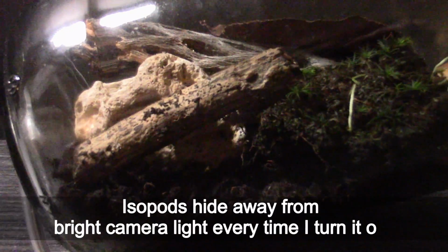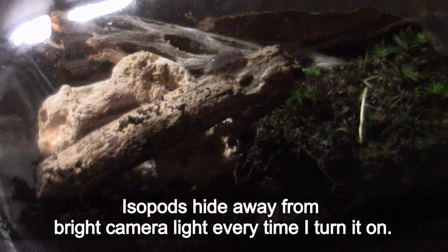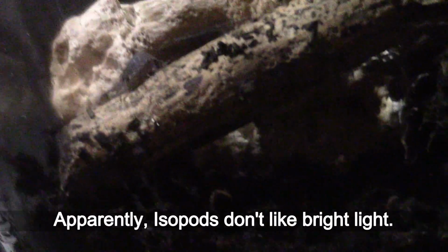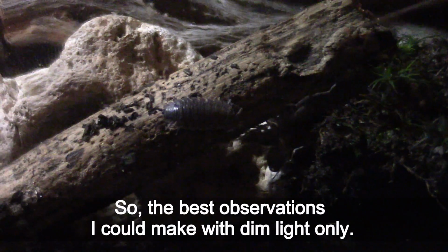Isopods hide away from bright camera light every time I turn it on. Apparently isopods don't like bright light. So the best observations I could make with dim light only.